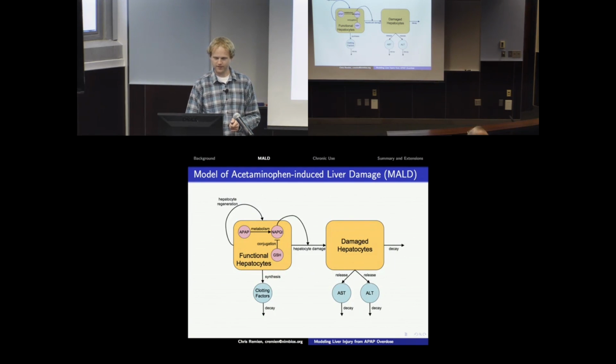Okay, so this is a schematic of the model. As I told you, a small fraction of the acetaminophen is metabolized to NAPQ. Glutathione conjugates the NAPQ, but if glutathione is sufficiently depleted, NAPQ damages the functional hepatocytes. The functional hepatocytes, meanwhile, are constantly regenerating and producing essential clotting factors, which decay away. Damaged hepatocytes release AST and ALT into the blood, where they can be measured, and they decay away.